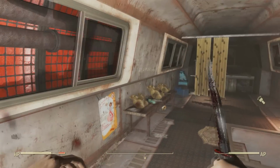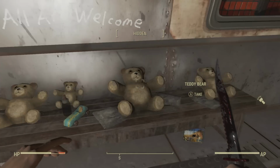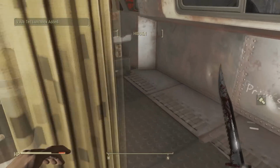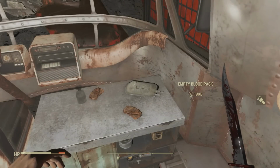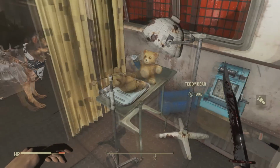I don't know what's with these teddy bears that they decide to add in randomly all around. Once you get on this bus, you will notice a lot of teddy bears are on board, and not to mention a sign on the bus that says "are welcome" with a teddy bear family below, and the welcome mat at the entrance of this bus. And behind these curtains in here, it looks like some doctoring is going on, and there is also a teddy bear that looks like it is driving the bus.